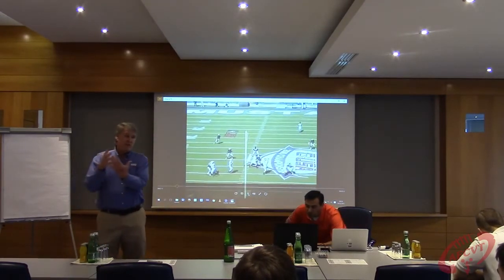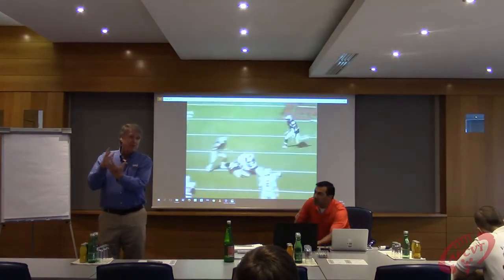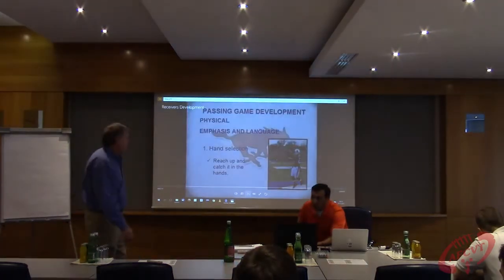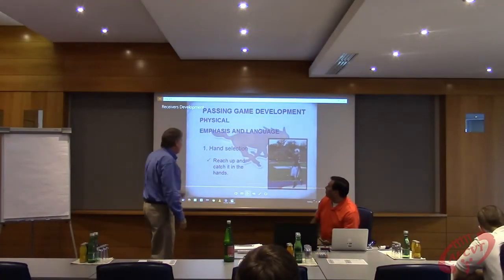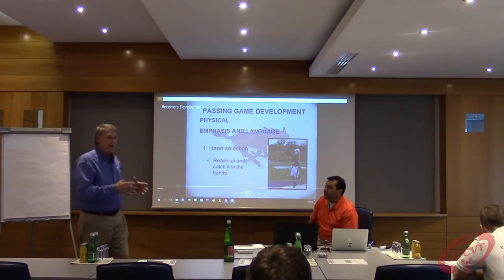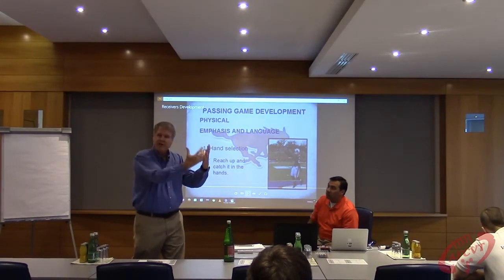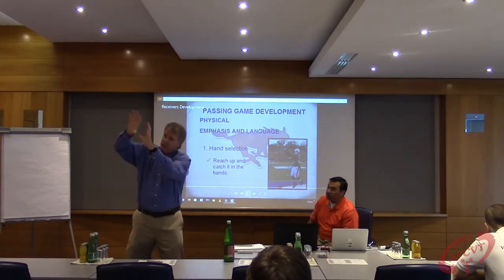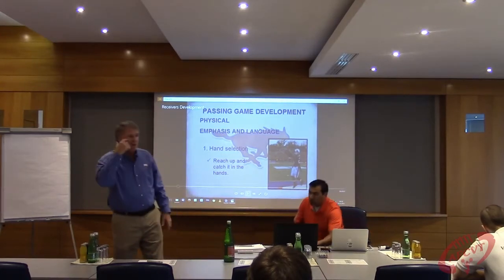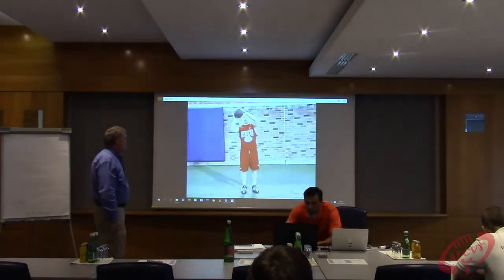Because we've found over a long period of time, because we throw it so much, that there are too many dropped balls this way. So we've now taught them they all catch it this way. If they're running a post route, rather than catch it this way, where it goes past your eyes, we want them to catch it this way with their thumbs together in front of their eyes. So their eyes are on the ball the entire time, and they're catching it with the strongest part of their hands.